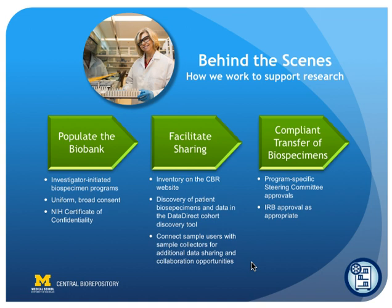Critical to our work is approved and compliant transfer of biospecimens. All programs contributing to the CBR create an oversight committee which evaluates requests to use biospecimens from that collection. So principal investigators retain control over what circumstances samples may be shared with other researchers. Of course, whenever you're working with human subjects in research, you need to obtain IRB approval as appropriate. We facilitate and provide guidance on how to do that too.